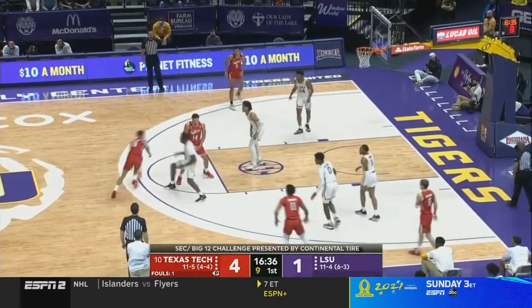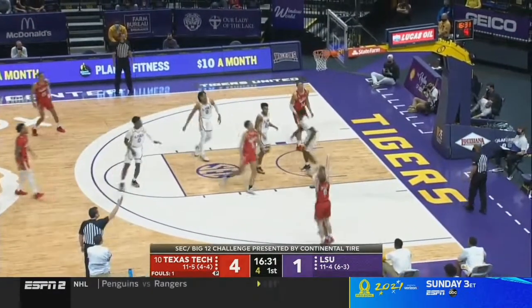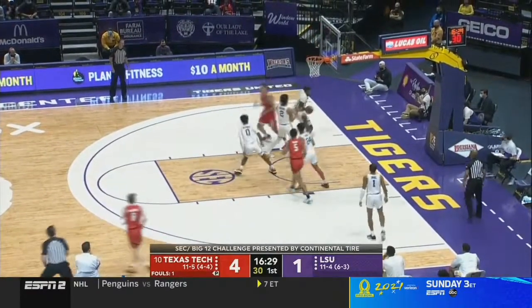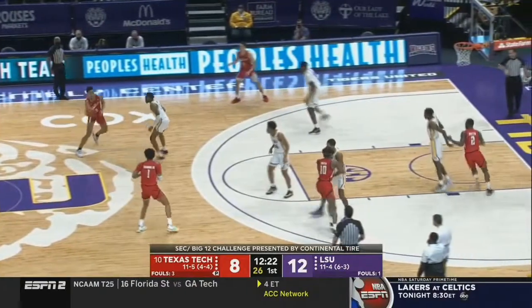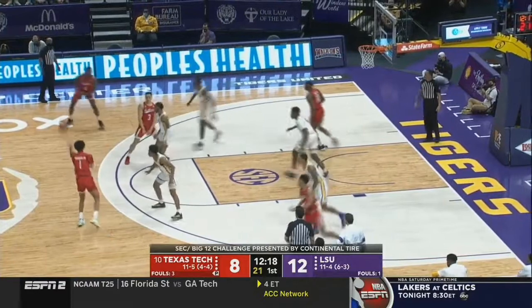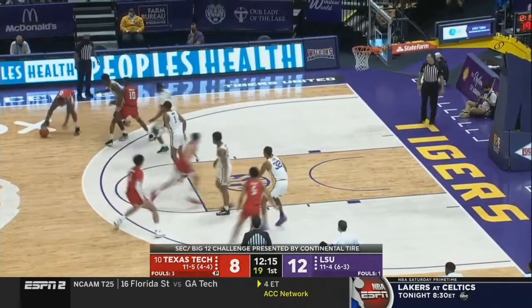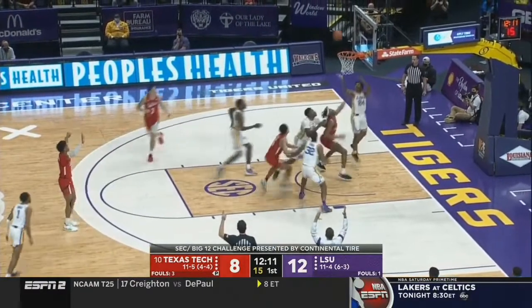Into the corner. Good ball reversal, but off the mark, and Darius Days has the board. Shots while he's on the floor, and he's starting to see what makes Cameron Thomas a volume scorer. Open three for Shannon.